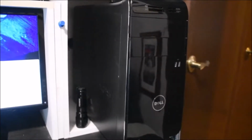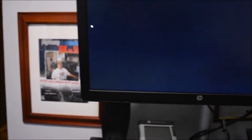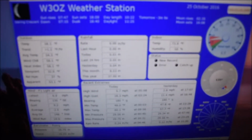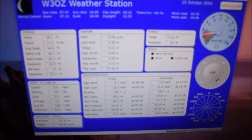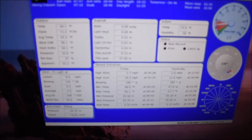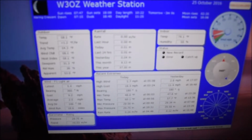And most of the time when I'm on the internet. But I do have other computers here. Here's a computer that I use for my weather station, and I'm trying to get it in focus here, so you kind of see how it is. We've had a little bit of wind today, almost 10 miles per hour. Not much rain, 0.01 inches of rain today. Been a pretty nice day.